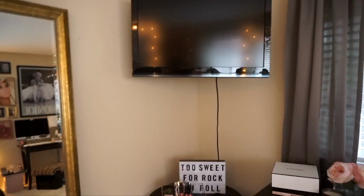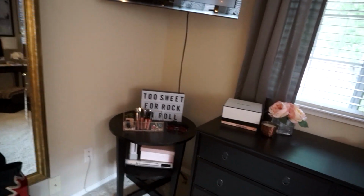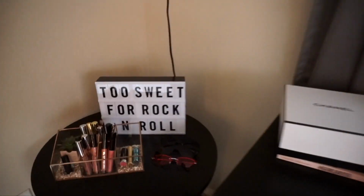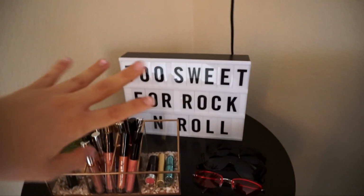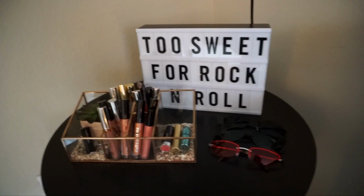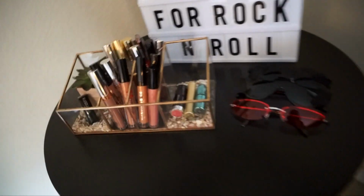But then we move on to this corner, which I kind of hate because I don't even use my TV. I don't ever really watch TV. The only thing I'm watching right now is 90210 Beverly Hills. But I really liked this quote, "Too sweet for rock and roll." I wanted this tattooed on me at one point from the movie Almost Famous, but that's kind of a quote that my sister liked and I didn't want to rip her off.